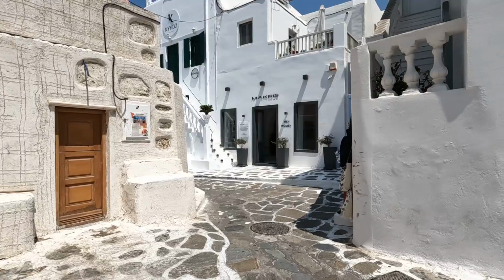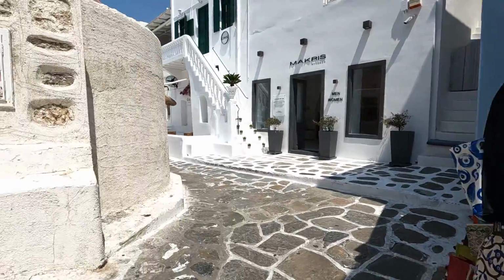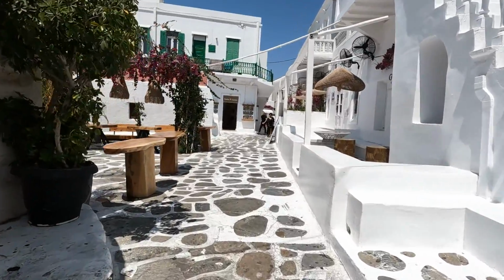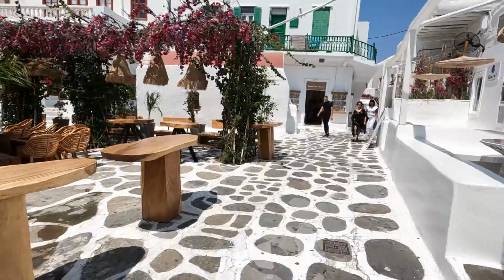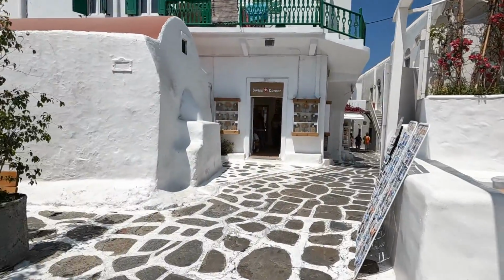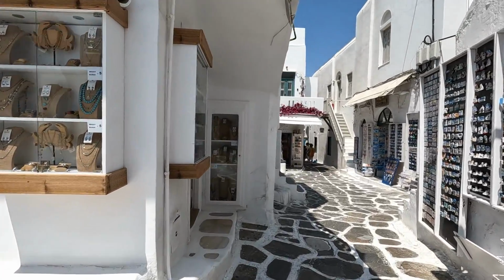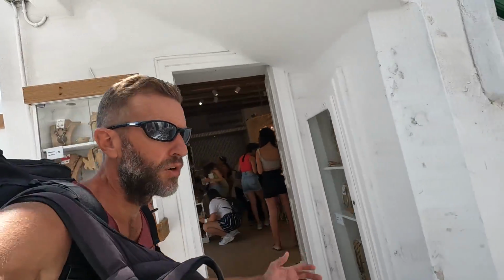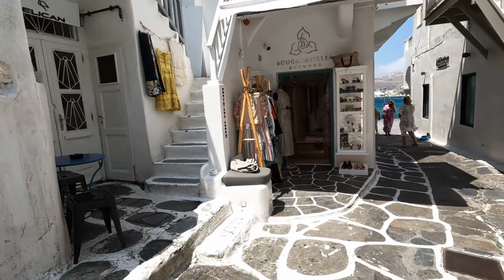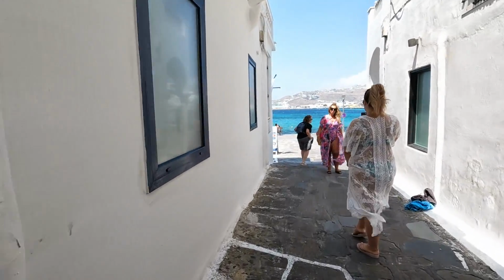So I will mention my previous experiences in Mykonos. I've been here twice before. The first time was in February 2018, so wintertime. The Greek islands in winter are so quiet. The towns are ghost towns, including Mykonos. So I stayed here in the main town for like 10 days, and I basically had it to myself.